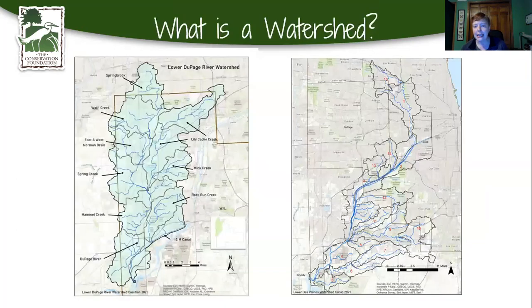And then we can take it down even further if we want to look at, say, for example, the lower DuPage River watershed there on the left, and lower Des Plaines there on the right. If we look at the DuPage River watershed, you can see there are even smaller creeks that feed into that. So Mink Creek, Rock Run Creek, Hamel Creek, the I&M Canal, all these bodies of water are their own little micro watersheds. So we've gone from big national level watersheds all the way down to these individual little micro watersheds.